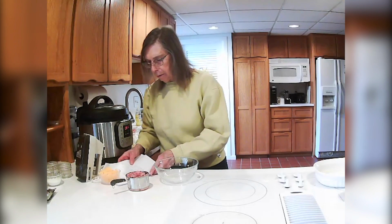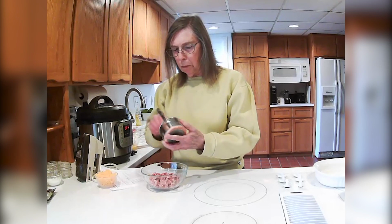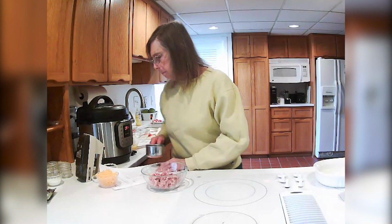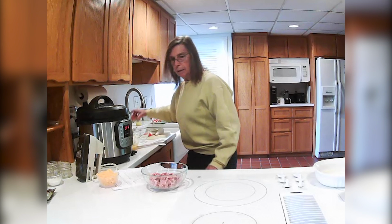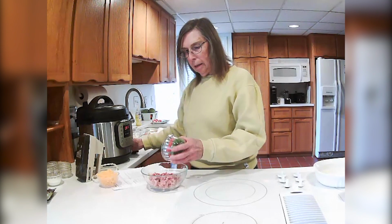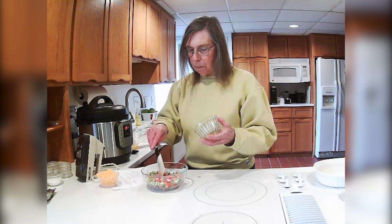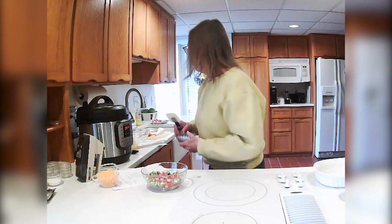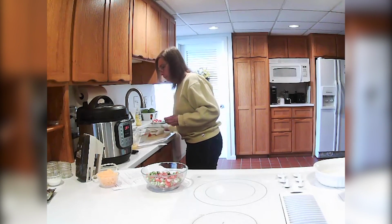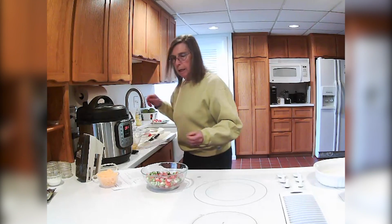I'm going to start out with a cup of ham, which has been cubed. This is fully cooked ham. And to that I want to add a 1/4 cup of green onions, about 2 tablespoons of red pepper, and 1 small jalapeno pepper, which has been chopped. And to that, I'm going to add 3/4 of a cup of cheese.